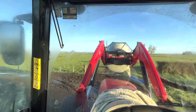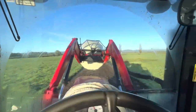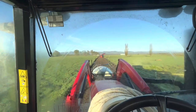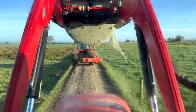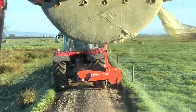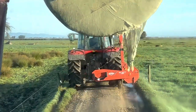Around here. And I think he should be just over here somewhere. Can't see much through the windows. They are fogged up big time. There he is up ahead. Look at that. Shows you how much it overhangs. Yeah, it just about takes up the whole race. Gets very tight up here. Very tight. Especially with those wide tires on.